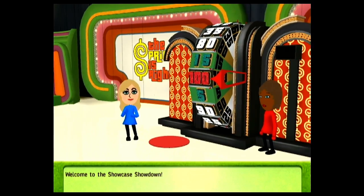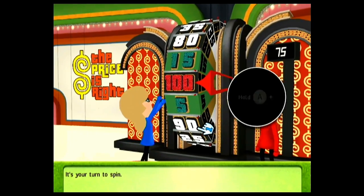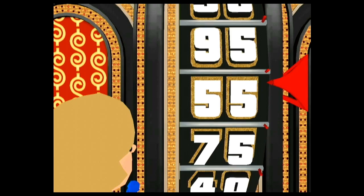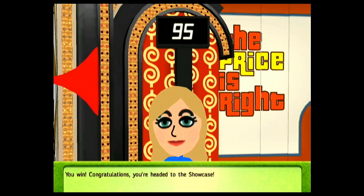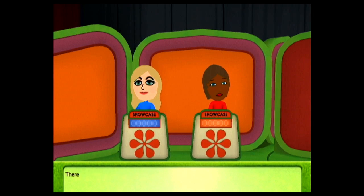Welcome to the Showcase Showdown. You'll spin the wheel. Be careful though. If your total is exactly $1, this is the current leader. It's your turn to spin. $95. You win. Congratulations. You're headed to the showcase.